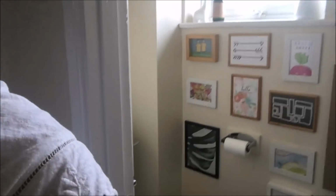The only completely finished room in this house is the bathroom. I'm still loving how the bathroom turned out. If you have not seen that, I'll link it above for you. And the toilet, look how cute that is. And then my bedroom. So things are gonna change.